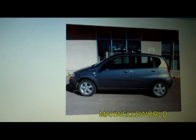Height-wise, it's just under 5 feet, which is 1,495 millimeters. Now, wheelbase length is 2,480, which basically works out to a little over 8 feet. That's the point between the front wheel and the back wheel. Curb weight, basically meaning right off the lot before any added accessories like window tint, stereo, sub box, maybe extra wheels, works out to 1,065 kilograms, which is about 2,350 pounds.